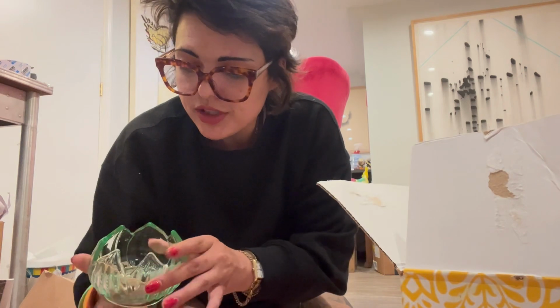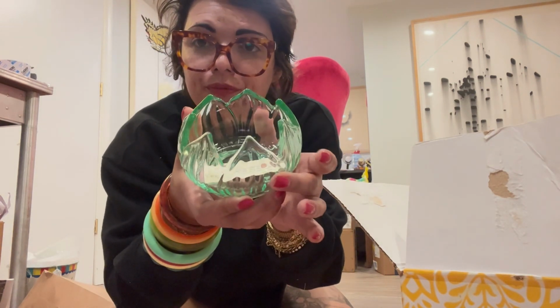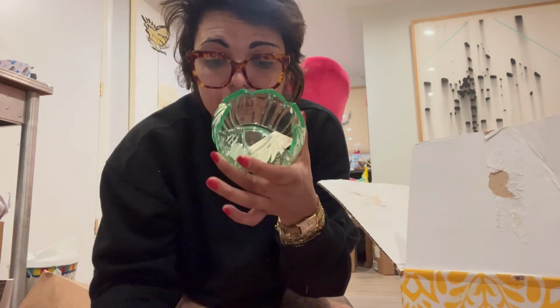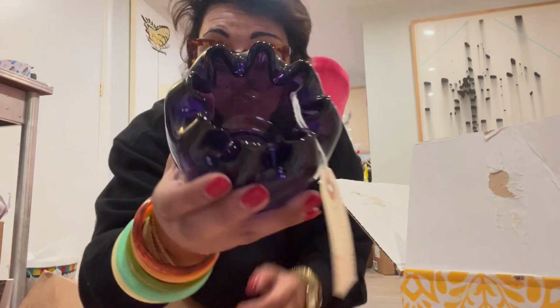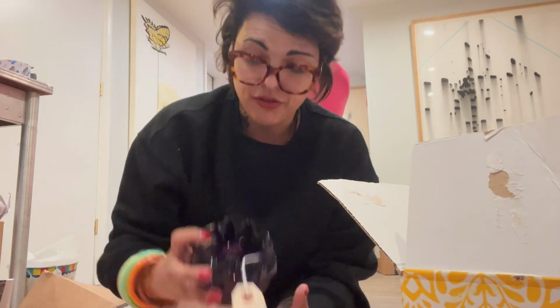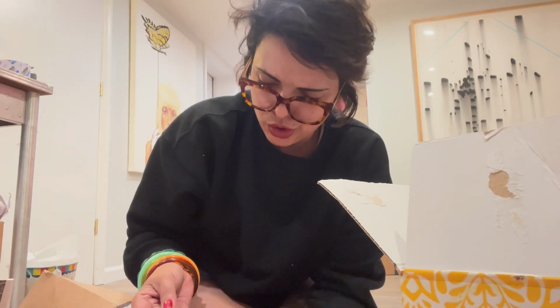And one of them was this vintage Westmoreland green glass lotus design rose bowl. This thing is really pretty, and it was only $15 at the starting. This is probably my favorite. Look at how purple it is. This is something that I wouldn't have probably noticed if I was by myself, honestly. And when I was unboxing, I was like, wow, that thing is gorgeous.